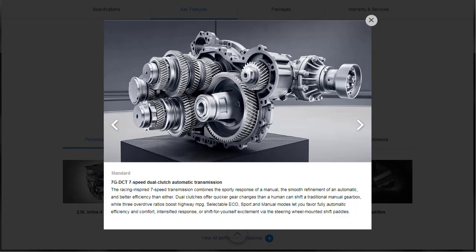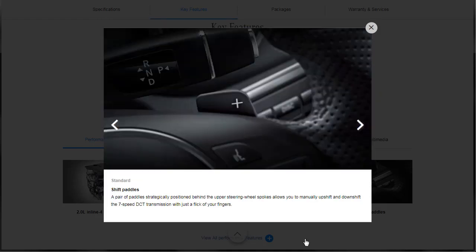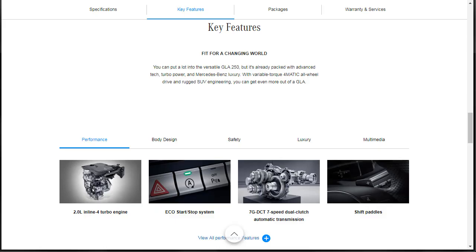And you can see this transmission is set up like front wheel drive. You can see the hubs coming right off the transmission right here. And here are those standard shift paddles that we were just talking about. They're positioned right behind the steering wheel, and that allows you to make upshifts and downshifts manually. Okay, now those key features happen to be the performance key features. There are other key features: body design, safety, luxury, and multimedia. Of course, we're getting ready to look at those.